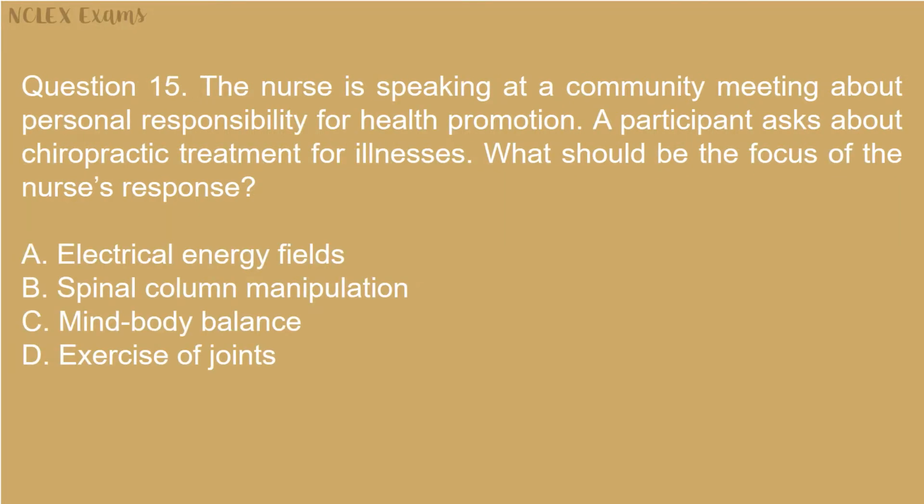Question 15. The nurse is speaking at a community meeting about personal responsibility for health promotion. A participant asks about chiropractic treatment for illnesses. What should be the focus of the nurse's response? A. Electrical energy fields. B. Spinal column manipulation. C. Mind-body balance. D. Exercise of joints.